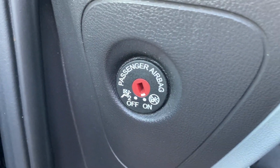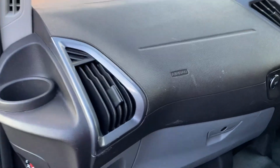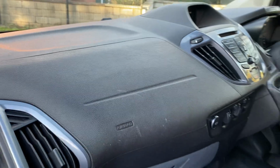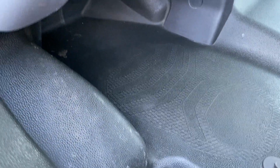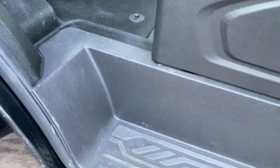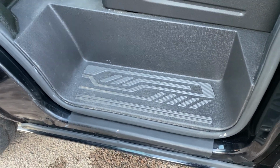You can turn your passenger airbag off if you can't, and the kids around in child seats. And then we've got a couple of minor marks there on the dash, but on the whole, pretty good. Looking down at your flooring, passenger side, all fairly clean and tidy. Your plastics, again, elements of wear and tear, but nothing major.